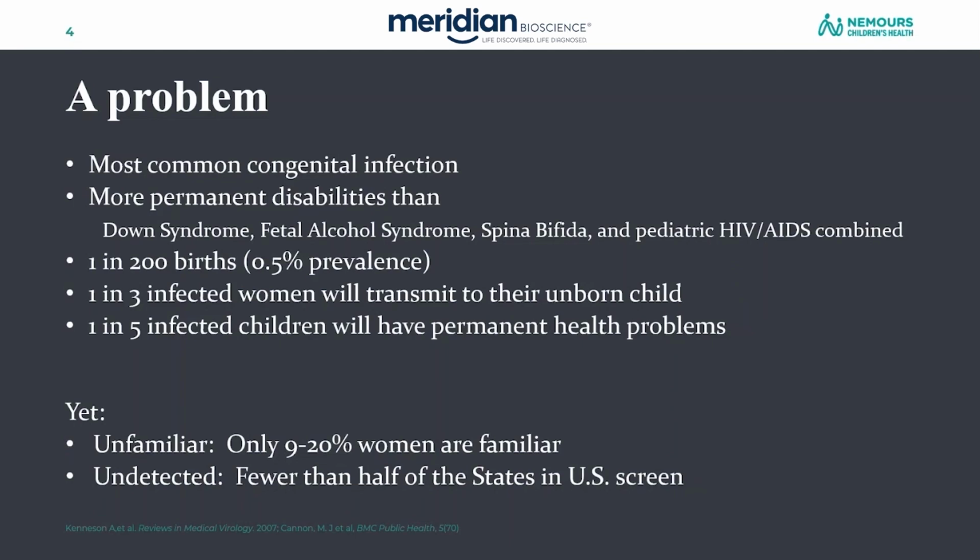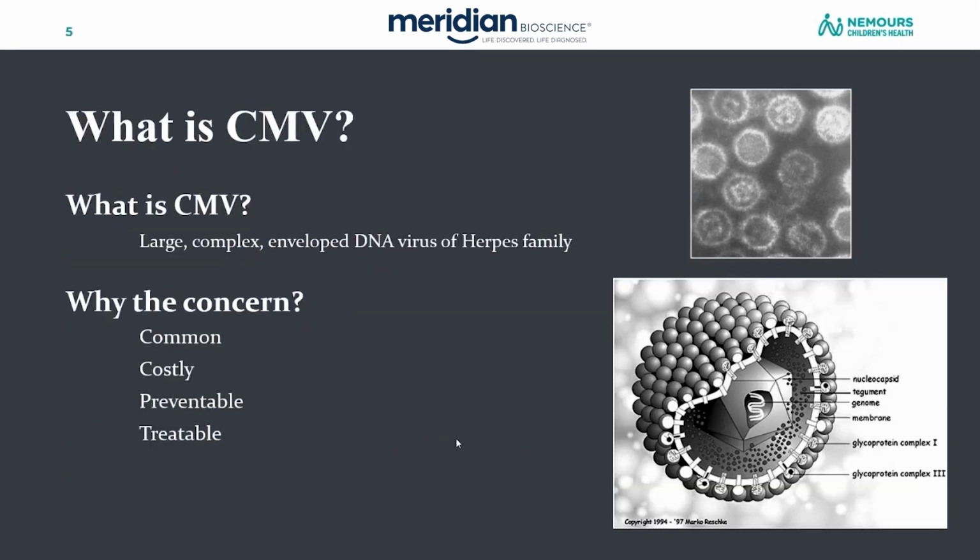1 in 3 women who contract cytomegalovirus will transmit to their fetus, and approximately 20% of those children will have permanent health challenges. And yet, it's safe to say 10 to 20% of women of childbearing age are familiar with this entity. And certainly less than half of our states are in a position to be screening for this public health problem. So we'll look at some of the whats and the whys and the hows.